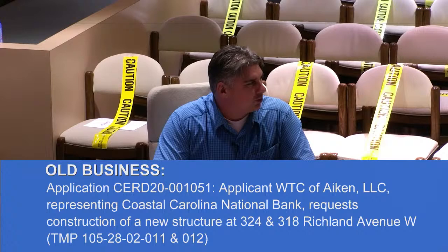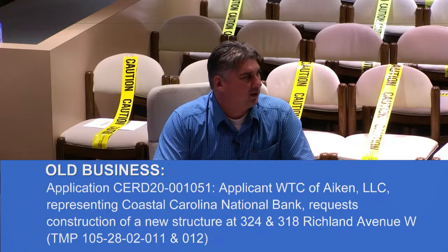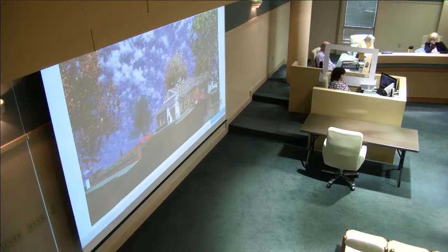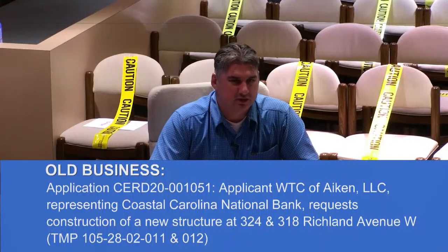What you have before you, in the first photo, is what came before you previously, and it was asked to scale the entryway down to a more pedestrian scale. You can see here the difference. It dropped the height of the entryway as well as the roof line, and instead of using a white material to wrap the columns, it carries the brick on through with column highlights on the south-facing exterior. Staff will be glad to answer any additional questions, and the applicant is here to represent the item.